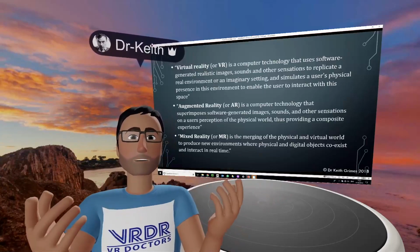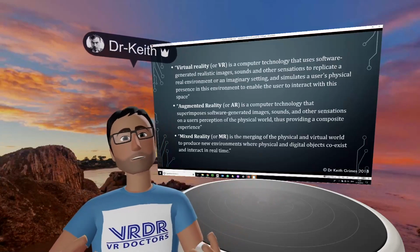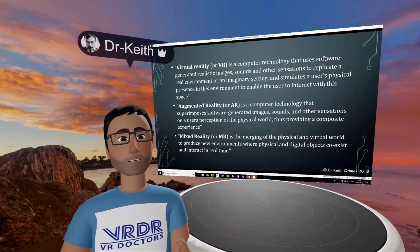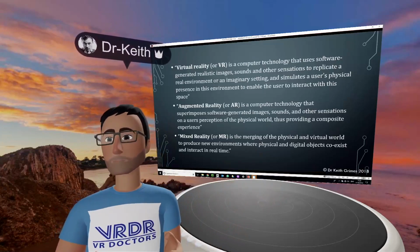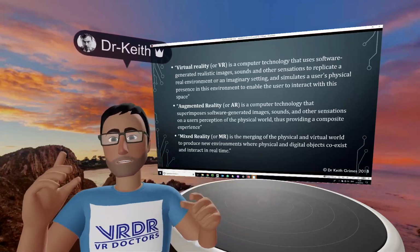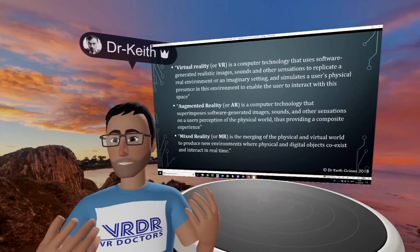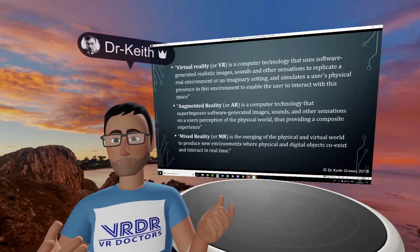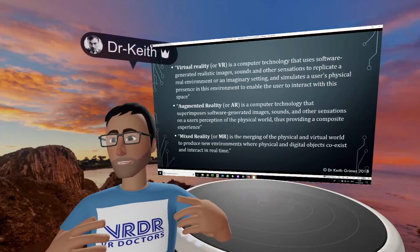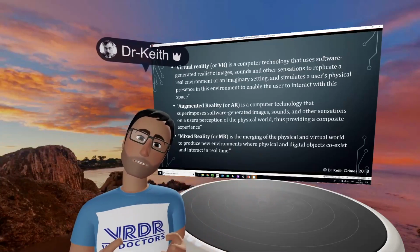Well, in most talks, what will happen is people will start to give you some definitions, and this is actually quite useful. So we're going to start here with virtual reality. What is virtual reality? Well, virtual reality is a computer technology that uses software-generated realistic images, sounds, and other sensations to replicate a real environment or an imaginary setting. And it simulates that user's presence in that environment and enables the user to interact with this space.